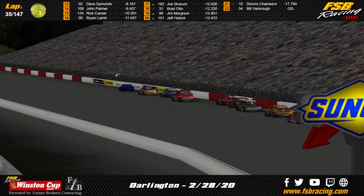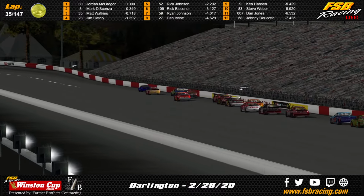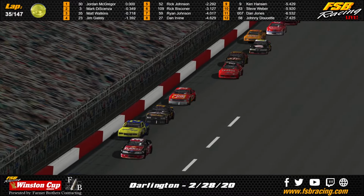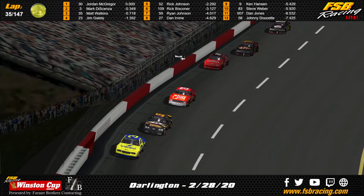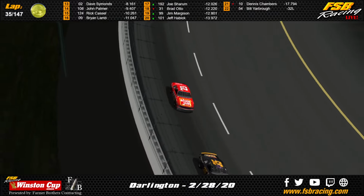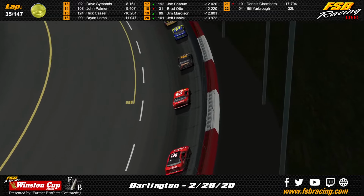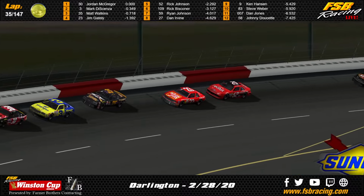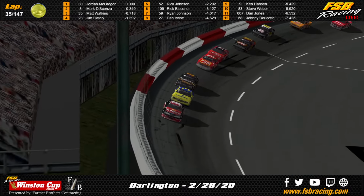Here, Ken Lights has lost some spots, but still in the top 10. And Steve Weber, the big cactus, comes up into the top 10 there. Looks like the 10 car Dennis Chambers came back in for a top off, so he's playing out some kind of strategy here. That puts him all the way to the back of the field again, which is just someplace I don't want to be. Pace car is off, and Jordan McGregor leads us back to green.